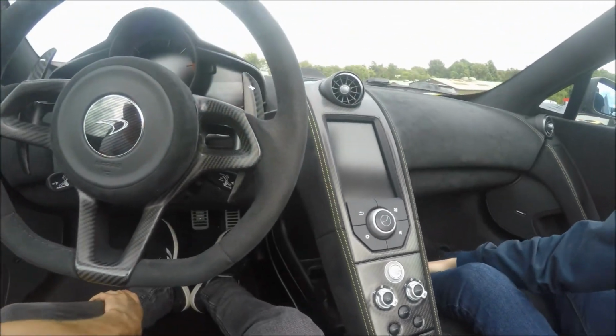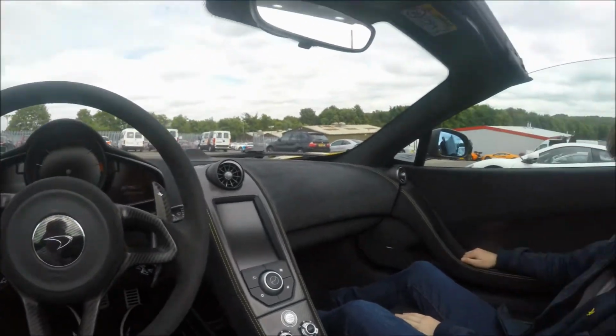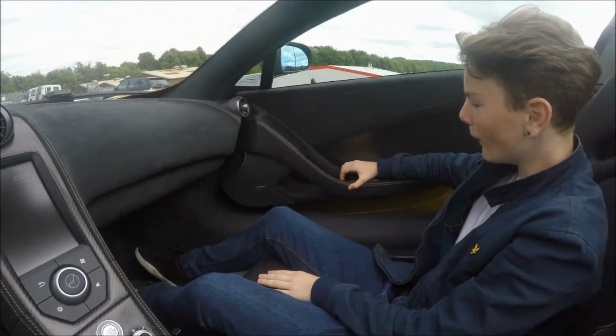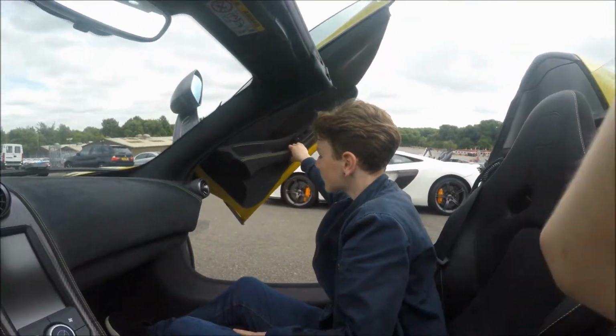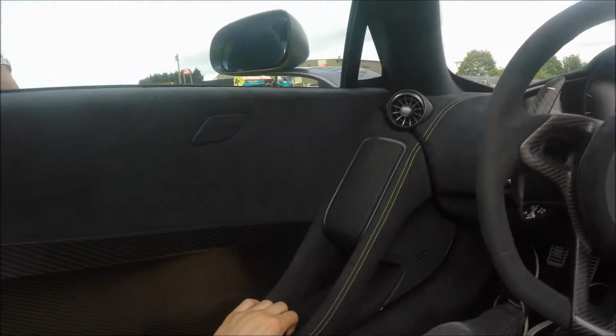This is probably the only time we're ever going to sit in an LT. How do you open the door? Like that. Oh! How do you sit in... Wow. Open that door.